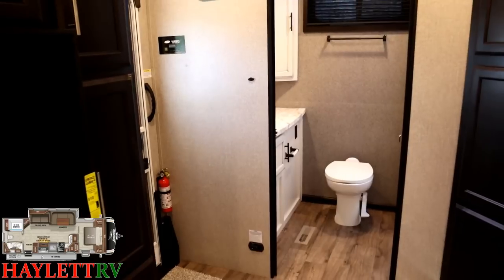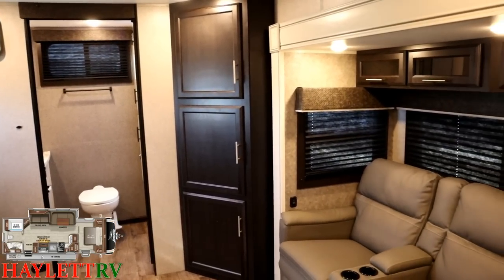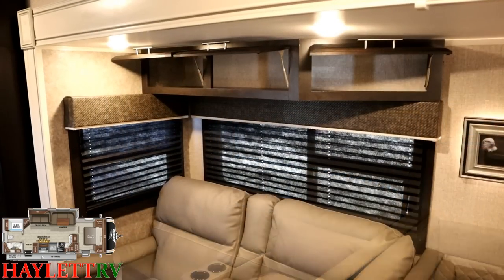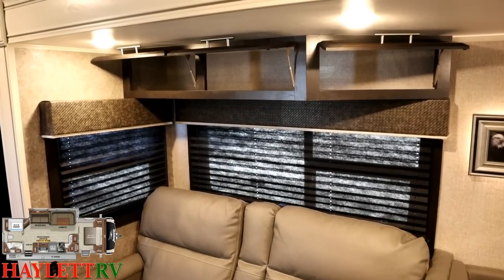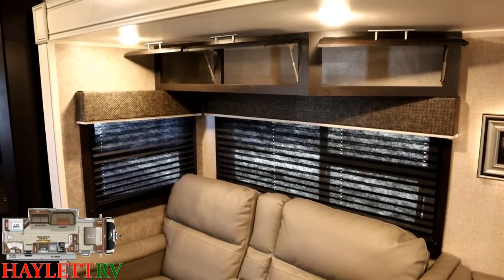Now, I just mentioned all the storage, and I think the only way I can do it right is if I actually start over here, above the sofa, and work our way around. And I really want to draw attention to that, because that little extra nook of storage right there is something that a lot of brands have stopped offering. Now, Eagles are taller, remember? So it's a little bit of an optical illusion.